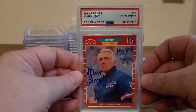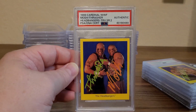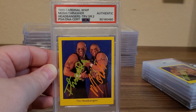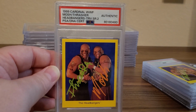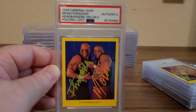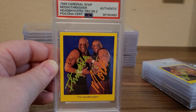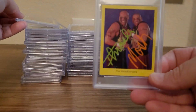Another Marv Levy rookie. These cards, I have a bunch of these here I'm about to show. These could not have turned out any better, man. These Mosh and Thrasher Cardinal Trivia cards. I decided I wanted to get them in 2 different colors because I was hoping they would pop. You don't see a lot of orange and a lot of green. And this thing is just ridiculous. It's insane, man. In person, and at least here on camera, these look so damn good. I have a couple of these that we got.